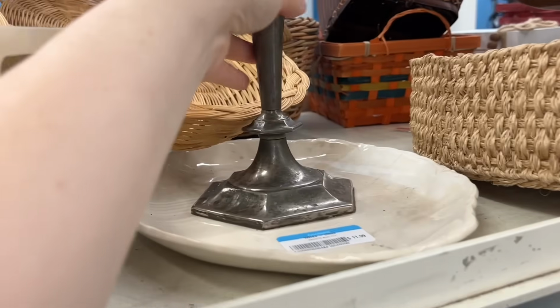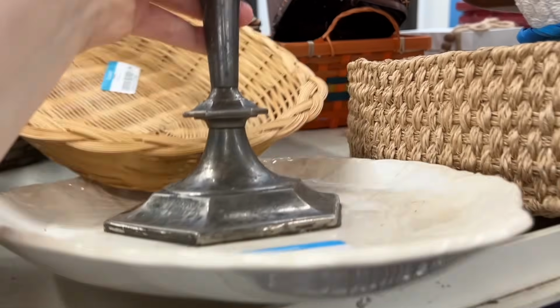Look under it. Another platter that I don't need. Oh, they glued it together. Who did this?